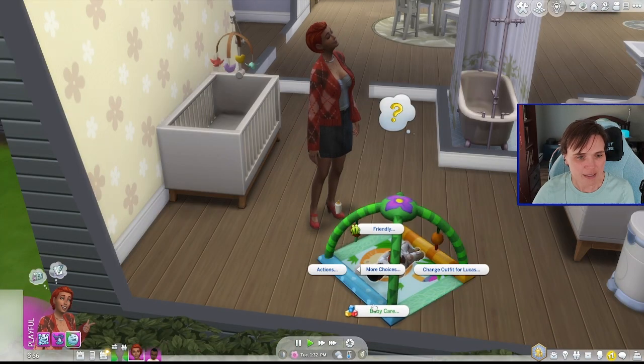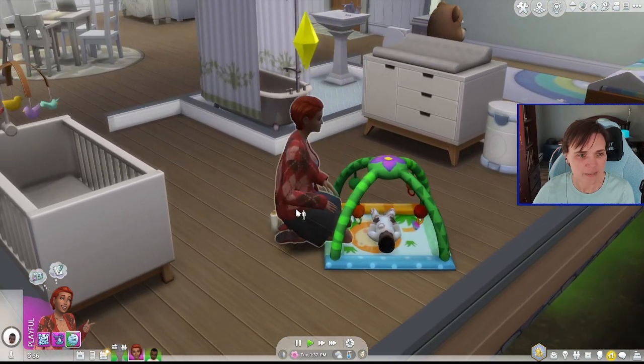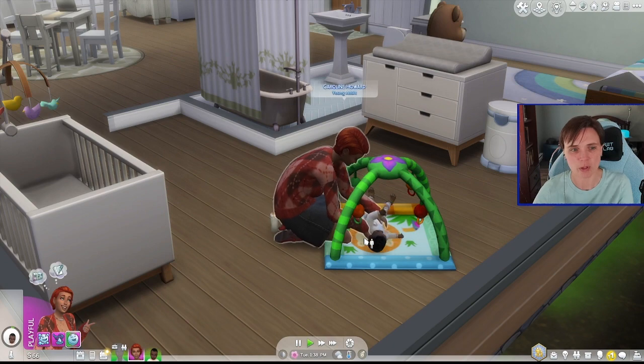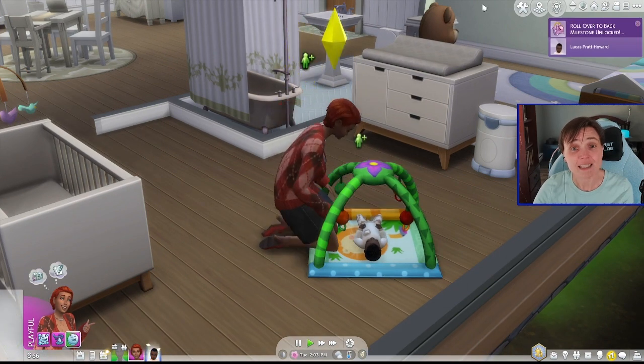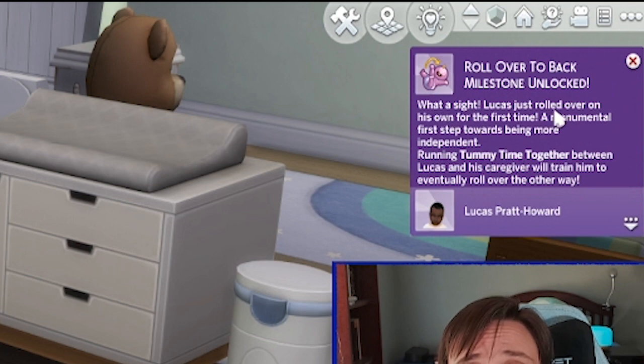All right, I think it is time for some more tummy time. We've got him lifting up his head. The next step is having him roll over. Oh, we did it! He rolled over! Rolled over to back. What a sight. Lucas just rolled over on his own for the first time. A monumental first step towards being more independent.